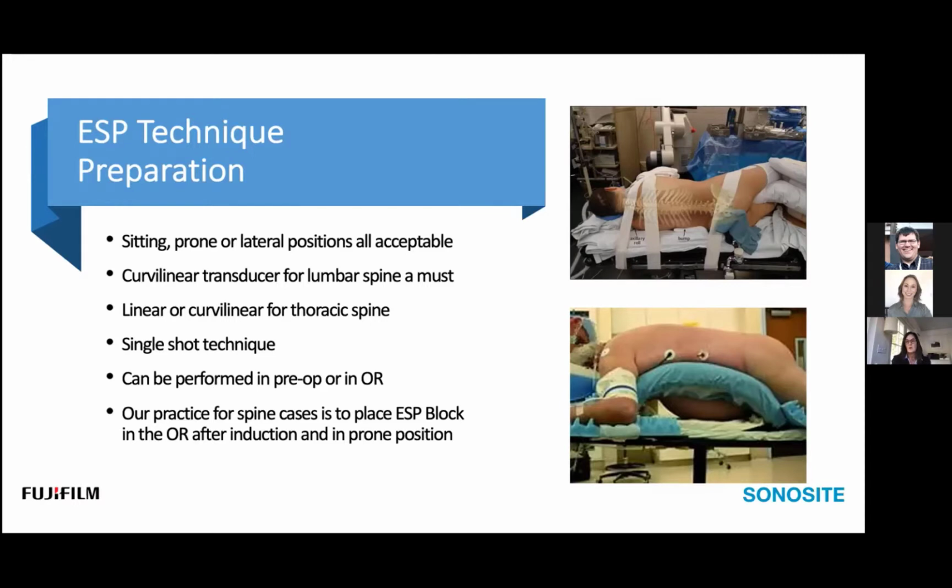So that is a really important clinical pearl if you're doing this in the lumbar region, that you should definitely start with a curvilinear probe if it's available. As far as the other parts of the spine in the thoracic area, it really just depends on the patient's anatomy. I often start with a linear, but I don't hesitate to change to a curvilinear if I'm having trouble visualizing the structures. And one of the key components of successful regional anesthesia is being able to clearly see the anatomy so that you can put the needle in the appropriate target.